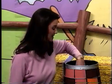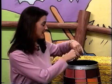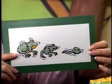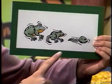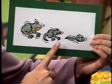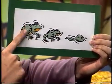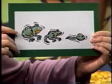Today we've talked about frogs quite a bit, and I have some pictures in my mystery barrel. Here we have some frogs, and this is how a frog grows up. They start out as a tadpole, then they grow their feet, they still have a little bit of a tail, and then into a big frog.